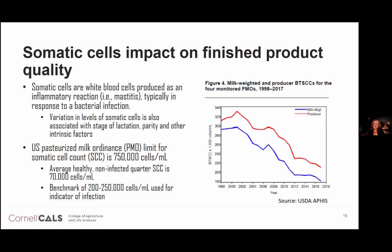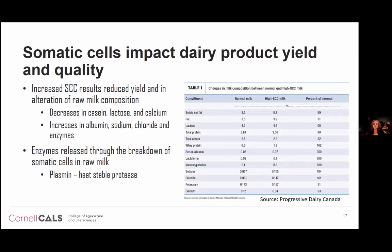And you can see that there's just been a precipitous decline in the average bulk tank somatic cell count over time, from around 300,000 in the early 2000s to around 200,000 in 2018. So major improvements. Producers do an excellent job managing for somatic cell count, and this is obvious in these trends.